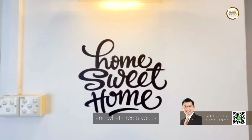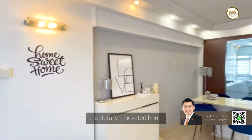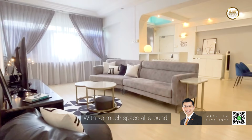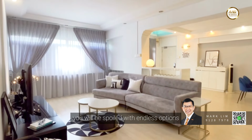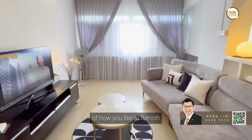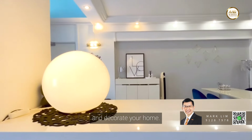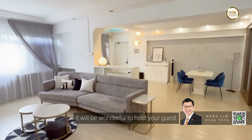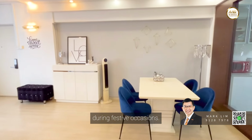Enter the flat, and what greets you is a tastefully renovated home with soothing color combination that is cozy and comfy. With so much space all around, you'll be spoilt with endless options of how you like to furnish and decorate your home. What's more, with such generous space, it will be wonderful to host your guests during festive occasions.